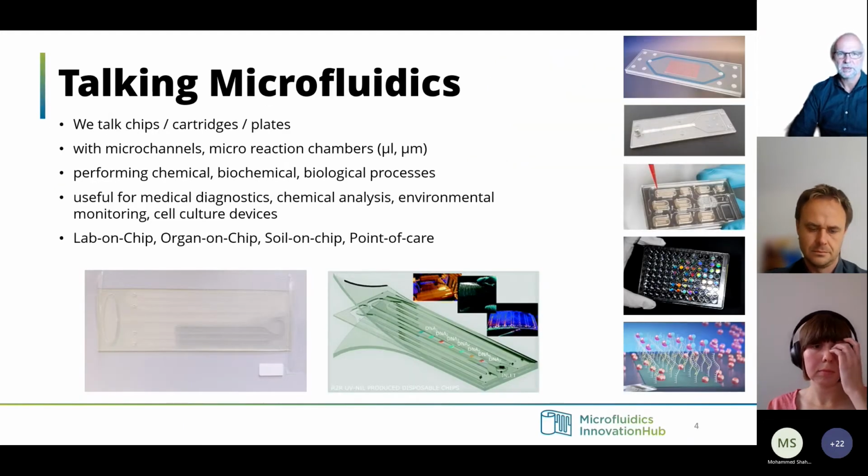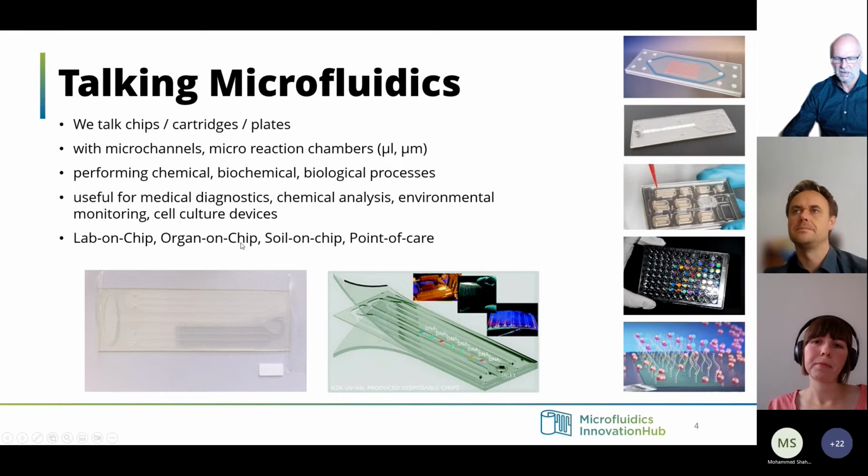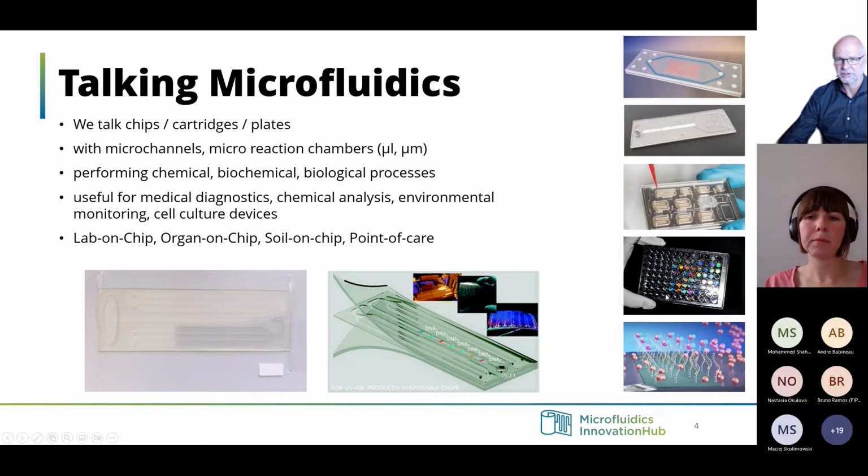When we talk microfluidics, what are we actually talking about? We are talking about buzzwords like lab on chip, organ on a chip, which come in different form factors like microfluidic chips on foils, imprinted ones, which we're actually seeing today. We see cartridges, we see micro plates, and we are handling medical diagnostics, chemical analysis, these kind of processes. But essentially, when we refer to microfluidics, we always talk about very small dimensions, low volumes.